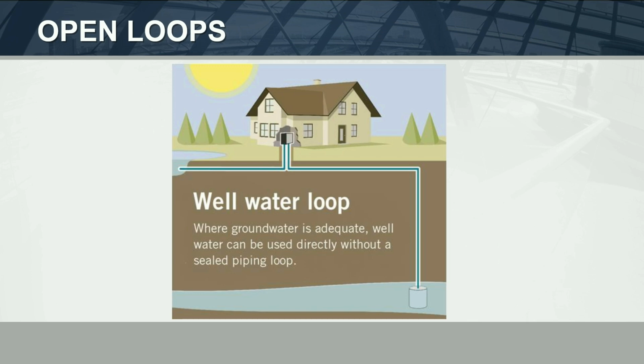Just due to aquifer changes, water quality changes, and the maintenance associated with it, I've seen this technology, though very efficient, become less used. It requires more maintenance because you are running groundwater right through a heat exchanger. You're going to get a reaction of the minerals and things in the water with your metal heat exchanger.